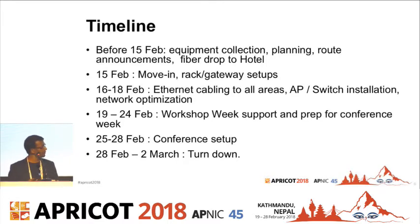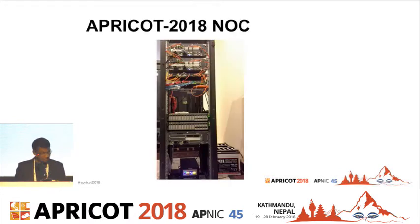From 19 to 24, workshop week support and preparation for conference week. And from 25 to 28, the conference is going on. And we are planning to turn down all the devices on March 2nd. This is our NOC room, where we set up the two routers, multiple switches, servers, and multiple primary DNS, secondary DNS, and all of these parts.